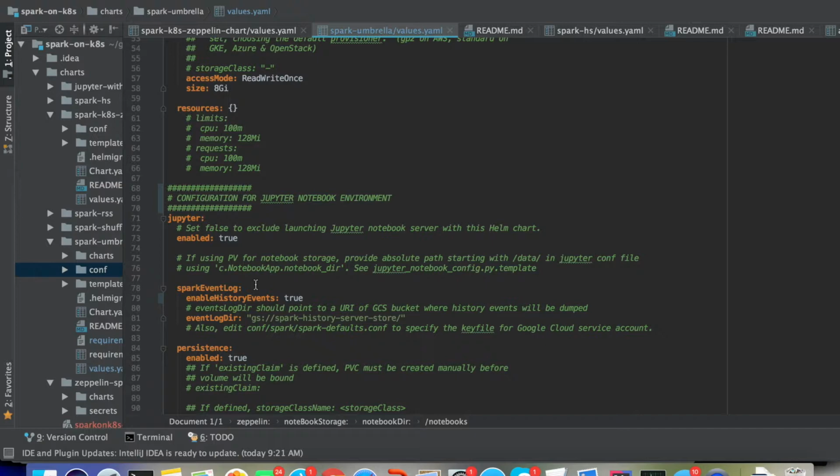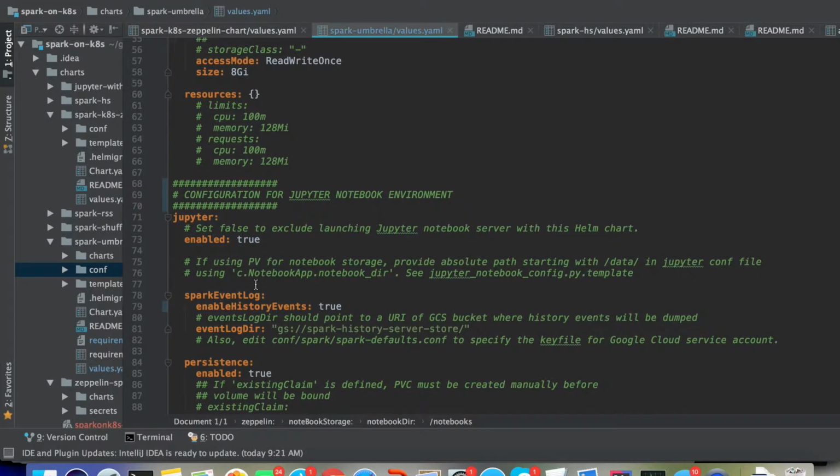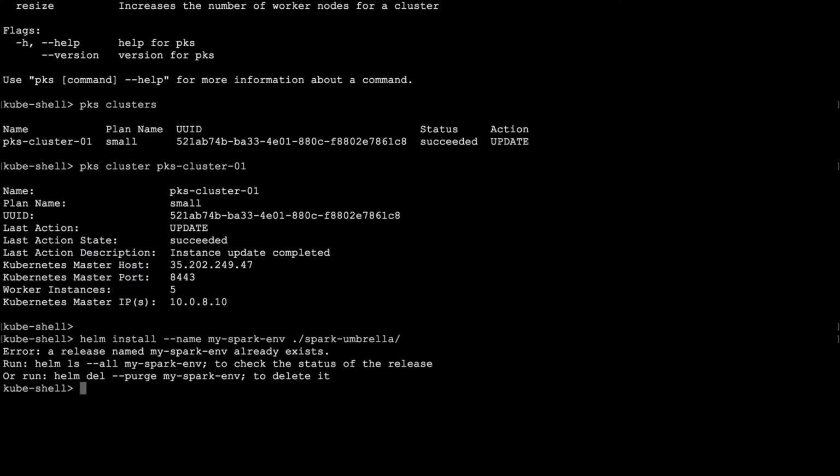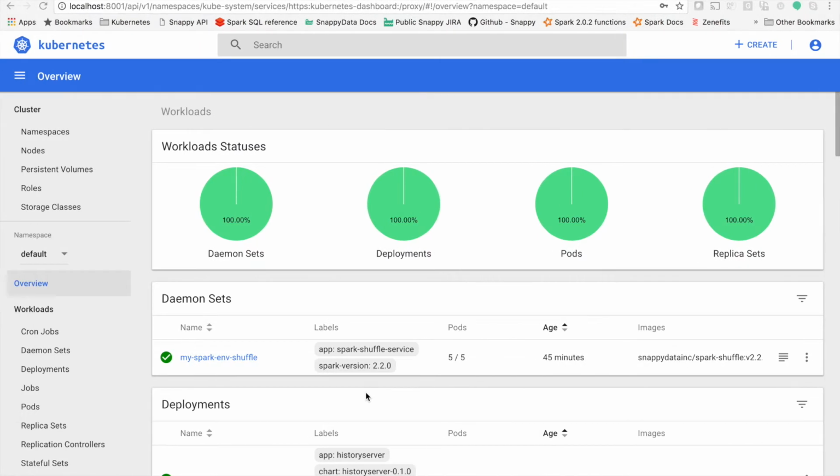Anyway, so I have my YAML file, and the way I launch my application is simply using a single command called Helm Install. I've actually already done this before, so it's going to give us an error. This is pointing to the directory which has that YAML, my chart, that describes the state of my application. So now let's look at the Kubernetes dashboard.